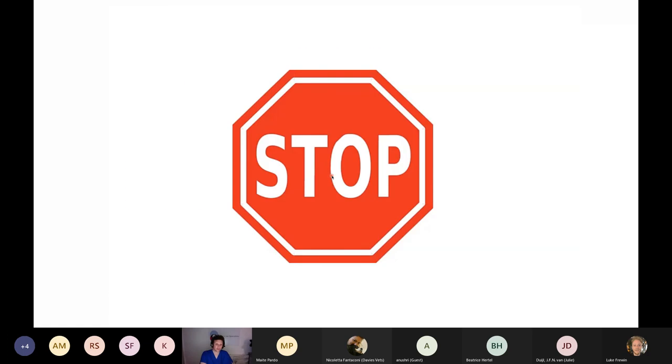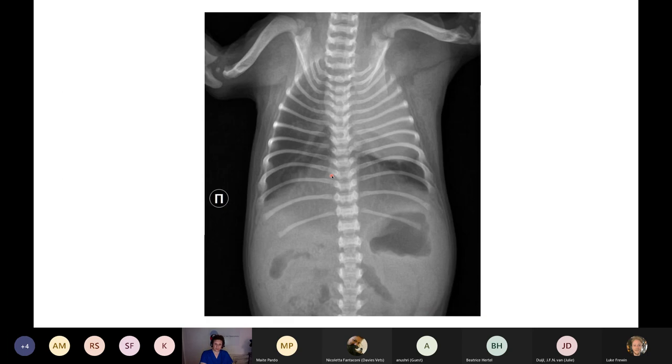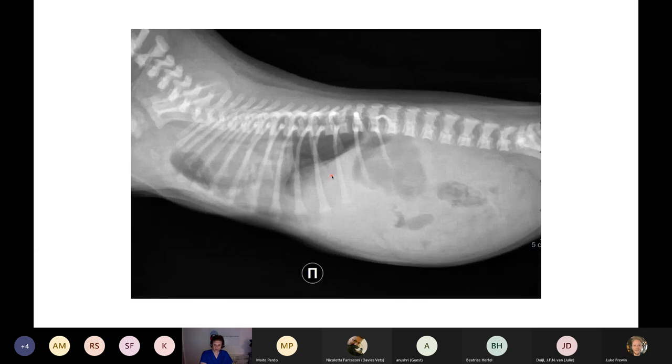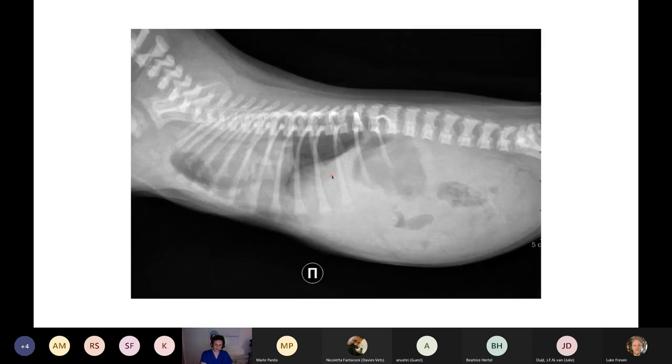In which case, we shall move on to the final case, which is, again, something completely different. This is a very young dog, a three-week-old puppy. It's a Brussels Griffon, which is not a breed that we see very often, but it's become profoundly and acutely dyspneic. You have two radiographs to look at. You've got a DV, and what's probably a bilateral.